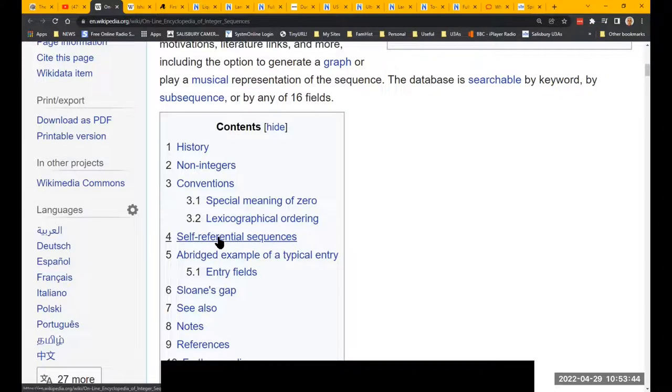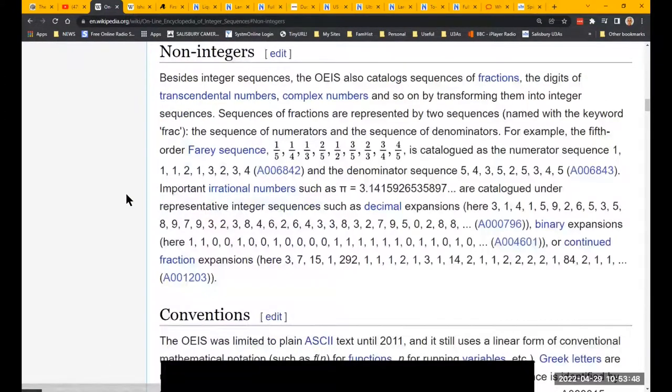Self-referential sequences. And let's look at non-integers, shall we, just see what they're all about. Besides integers, there are non-integers: transcendental numbers, complex numbers, transforming them into integer sequences. Sequences of fractions are represented by two sequences named with the keyword frac. The sequence of numerators and the sequence of denominators.